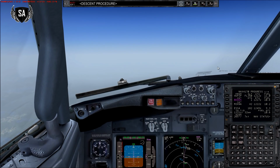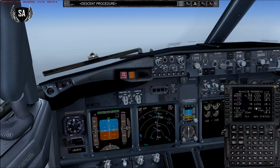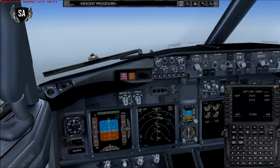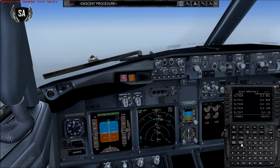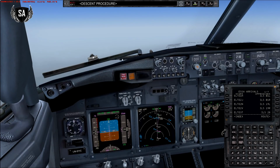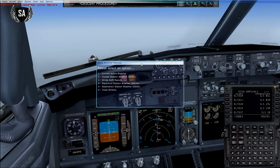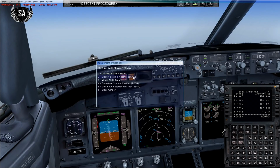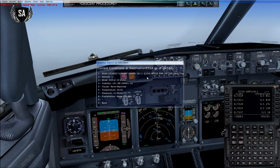Alright, so we're back. 33 nautical miles from top of descent. So let's go ahead and get ourselves set up for the descent and approach into Stockholm. Let's see, what is the weather over in Stockholm? I don't even know. Let's go to Active Sky 16 and see. Alright, so it's 101 at 10.